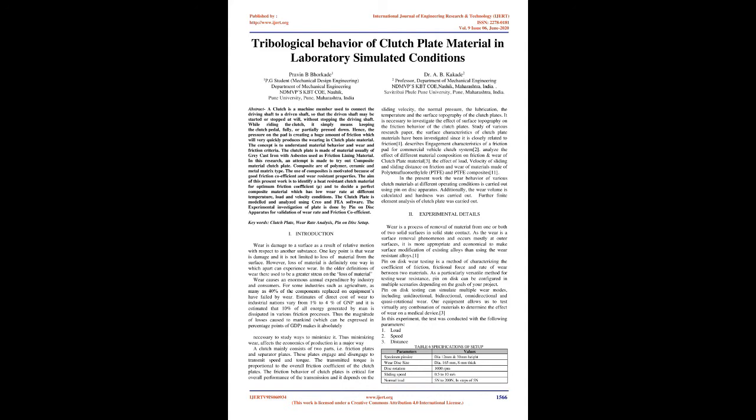The aim of this present work is to identify a heat-resistant clutch material for optimum friction coefficient, and to decide a perfect composite material which has low wear rate at different temperature, load, and velocity conditions. The clutch plate is modeled and analyzed using Creo and FEA software. The experimental investigation of the plate is done by pin-on-disc apparatus for validation of wear rate and friction coefficient. Keywords: clutch plate, wear rate analysis, pin-on-disc setup.